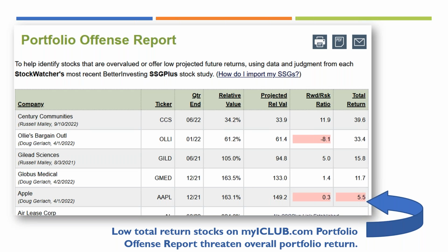So on the Portfolio Offense report, you can rank the companies in the club's portfolio by the projected annualized rate of total return. And if you have a stock that is expected to earn a total return annualized at 4 or 5 or 6 or 7%, you would be wise to consider replacing that company from the prospect of finding a stock that might perform with a 12, 15, 18, or 20% annualized return at some point in the future.